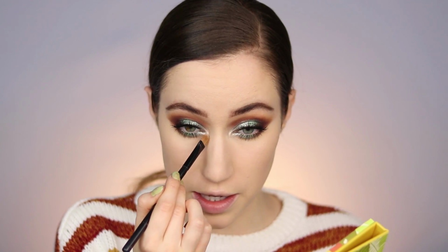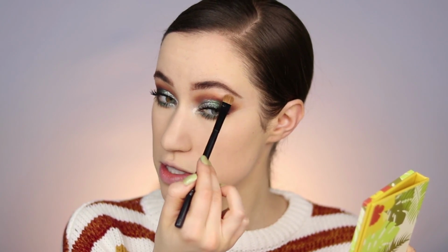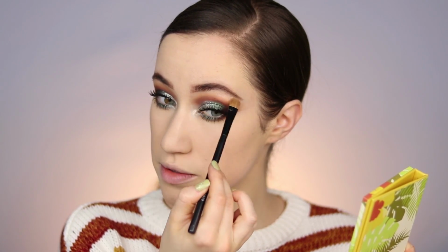Oh my goodness. These formulas are so pretty. They're just like buttery and bold and amazing. I'm having so much fun using these colors. I'm just gonna take that same shade and apply it right under the brow bone to highlight that. I'm just gonna blend it a little bit with my finger.